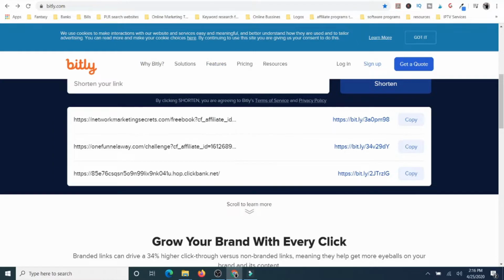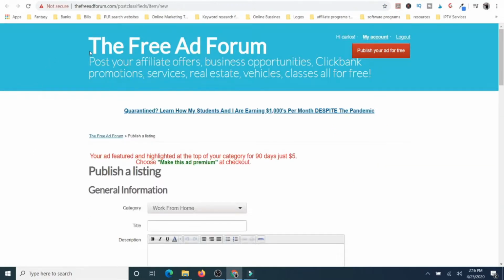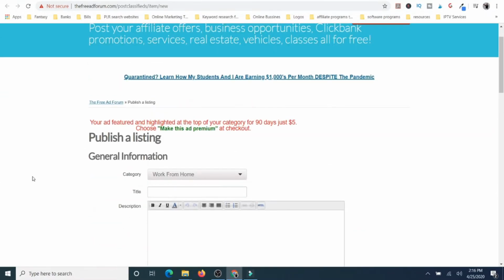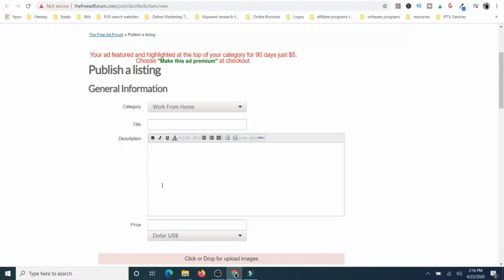And the third thing you need to do is go to a website called thefreedomforum.com. You can actually sign up completely for free. Okay, so once you sign up and you get approved, you're going to click on publish your ad for free, and this is the page that's going to come up. Okay, so you're going to click and put work from home. You're going to add your title and your description, and I'm going to show you the one that I wrote, and give you a couple more examples of what you guys can use to promote the One Funnel Away Challenge.